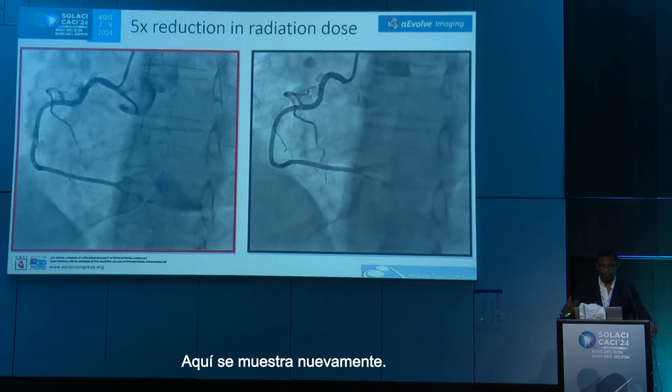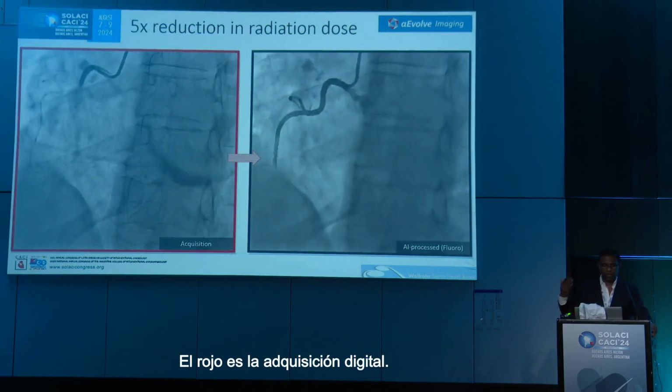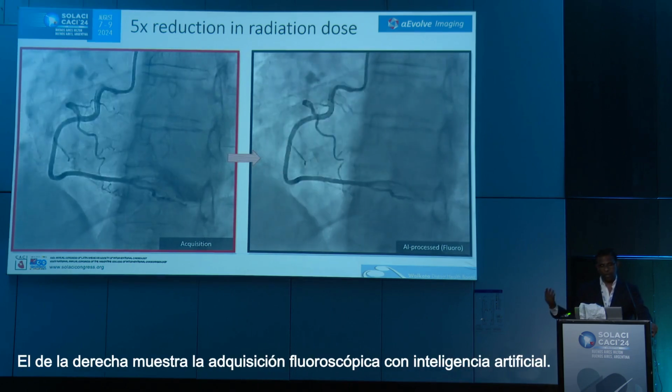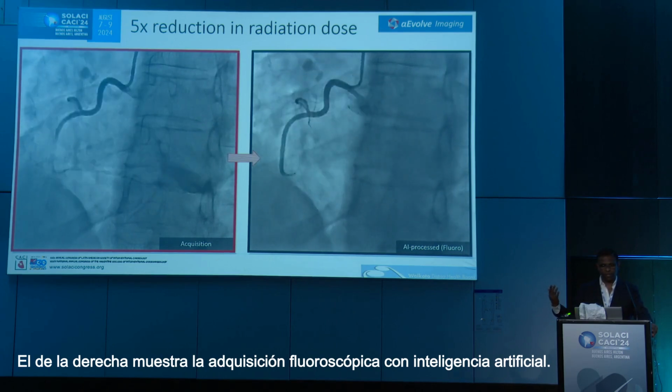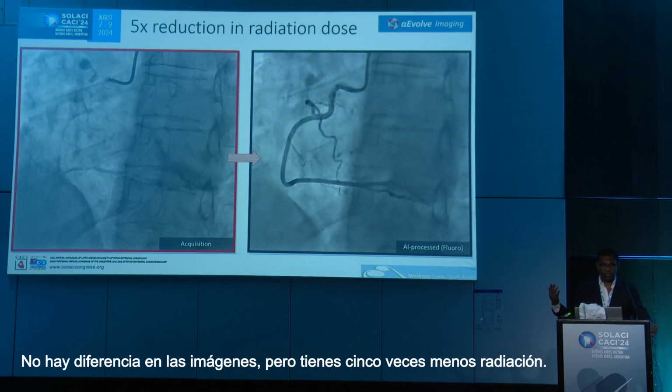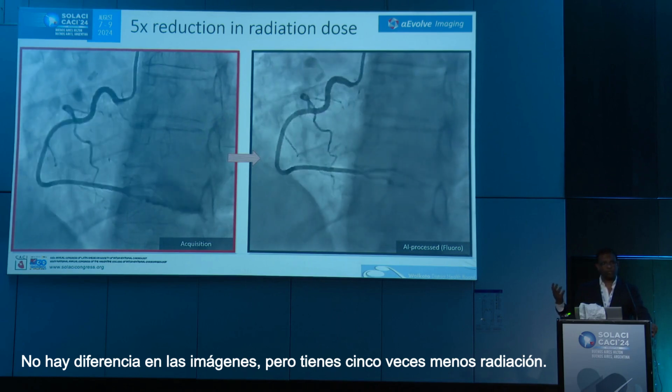So this is, again, one showing the red one is actually the digital acquisition. The right one is actually showing the fluoroscopic acquisition from the artificial intelligence. No difference in the pictures, but you have 5 times less radiation.